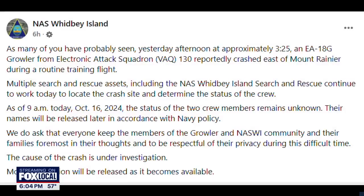The Growler that went down is part of Electronic Attack Squadron 130, nicknamed the Zappers. It's the oldest electronic warfare squadron in the U.S. Navy. While they deploy from the aircraft carrier USS Dwight D. Eisenhower, Whidbey Island is home. The island's deep ties to the unit were all over Facebook today as people posted hundreds of comments voicing support and concern in response to Naval Station Whidbey Island's announcement that the plane had gone down. Approximately 11,000 people work on the base, which supports nearly 20,000 family members and veterans in and around Island County.